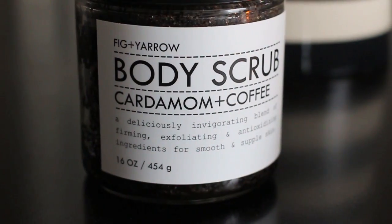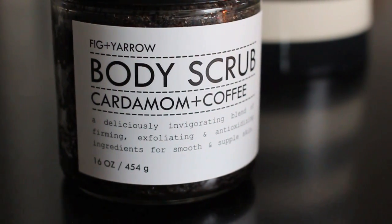So I will just go ahead and shave like normal with soap or a shave cream or whatever, and once I rinse that off, I will exfoliate my legs. And for my birthday, I got the Fig and Yarrow Body Scrub Cardamom Plus Coffee. And originally I had heard Estee from Essie Button talk about this quite a while ago, and they started carrying this brand online at Anthropologie.com.